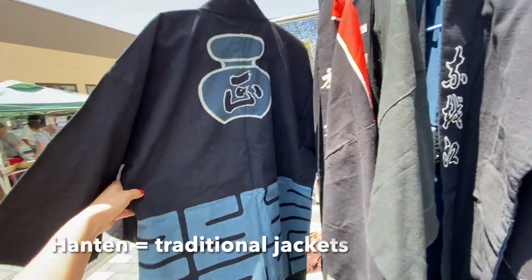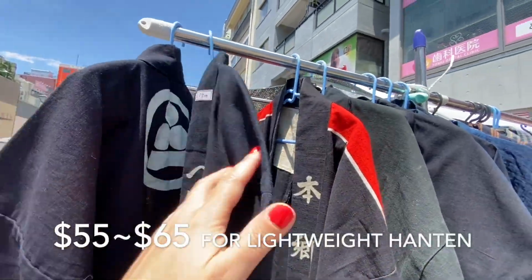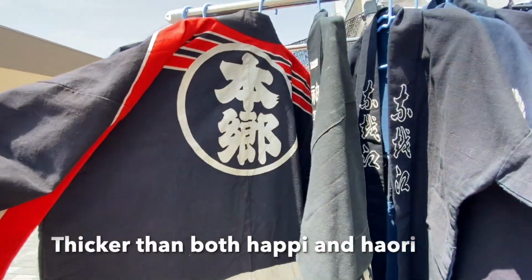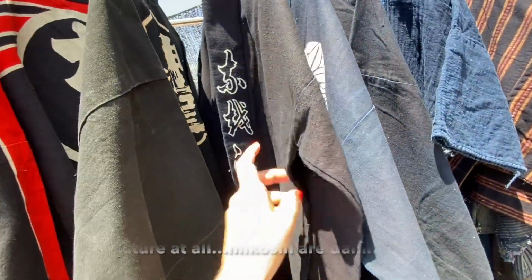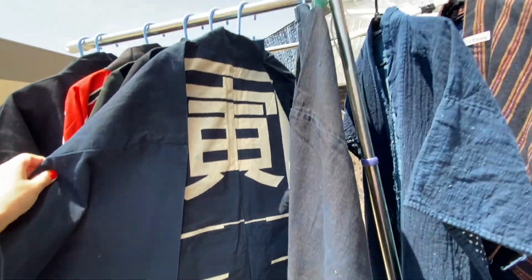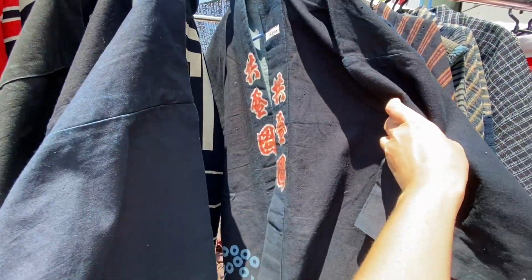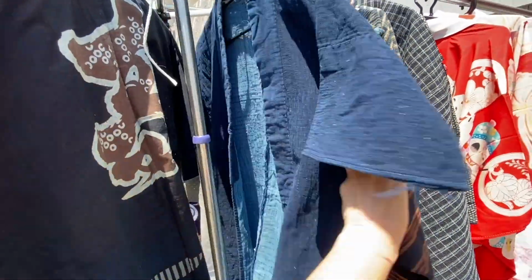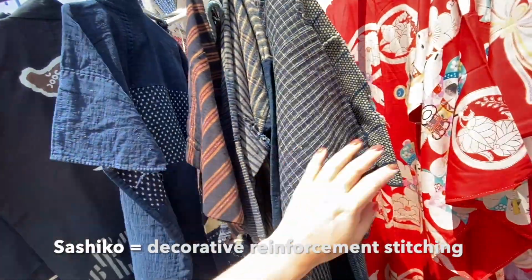These are hanten, which are much thicker fabric than the happi coats or happi jackets that you see people at matsuri and festivals wearing when they're carrying the mikoshi, the portable shrines, not miniature. I like this one, very, very simple design. I like the fact that it's just white and navy. This one is cool. It's got some sashiko on it. See the embroidery at the back?